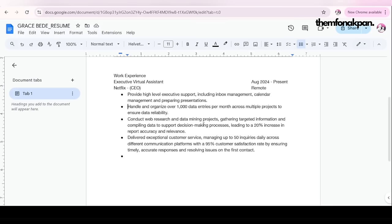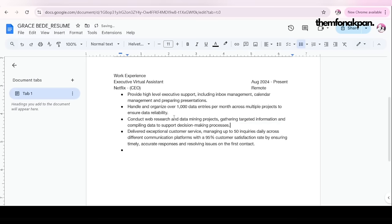Conduct web research and data mining projects, gathering targeted information and compiling data to support decision making process. Forget about the metrics here. It's too long. Okay, you know what? We're going to use customer support representative as our next work experience.